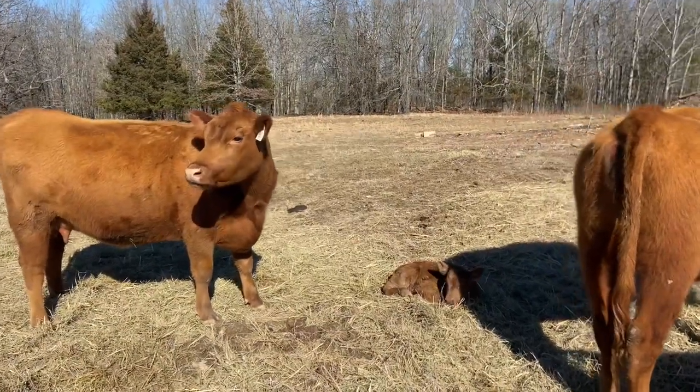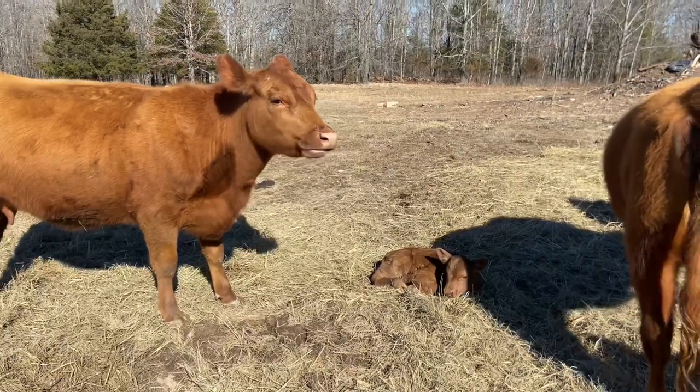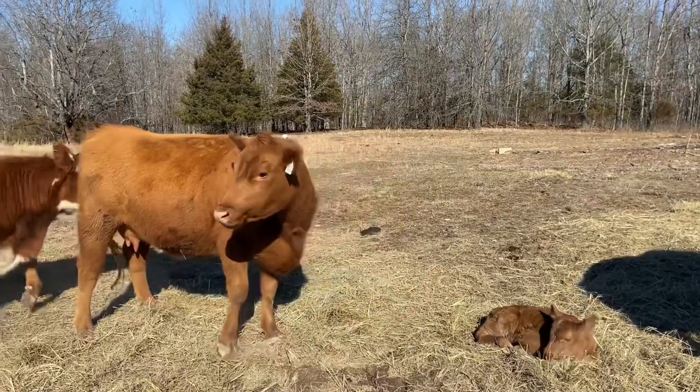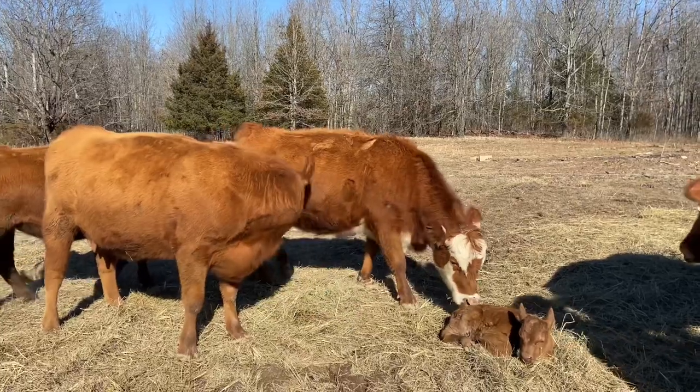Well, Snippier has had some time to clean up this little calf. It is a bull calf, and he's handsome and healthy. He's nursing well and she's taking care of him. She's quite possessive, so I'm not going to get too close in there.